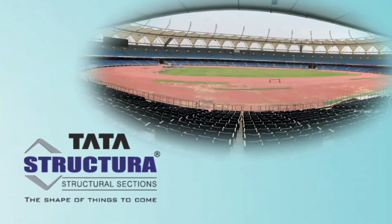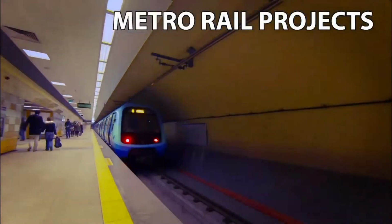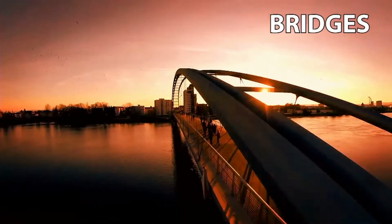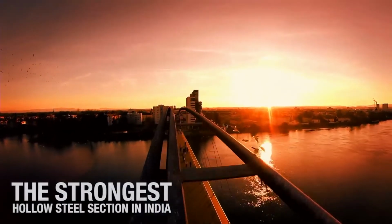Tata Structura steel hollow sections are used in airports, metro rail projects, shopping malls, commercial buildings, sports arenas, convention centers and bridges, making it the strongest hollow section currently available in India.